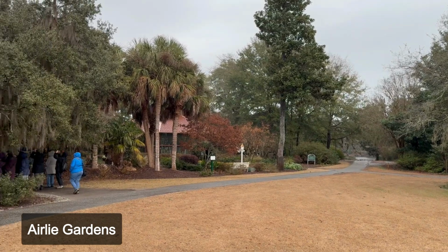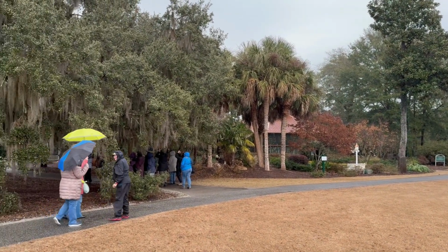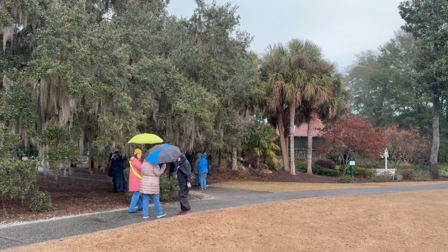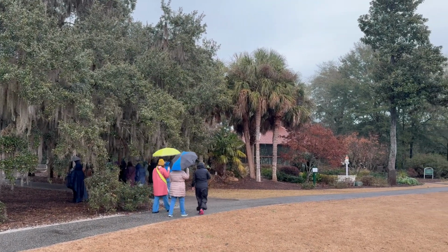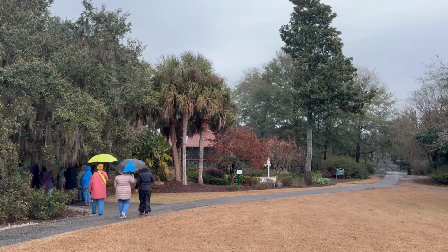Good morning. It's been raining off and on all morning. I went birding on the beach earlier, and it was cold and wet. It's just after 1, and we're at Airlie Gardens.